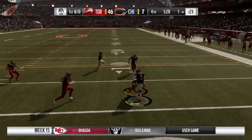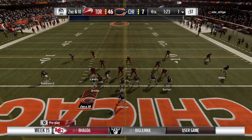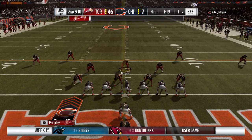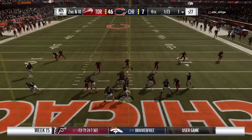Concentration has got to be there, and he's got to understand how much time he has to take care of a play. And maybe his clock is off just a little bit. No gain there on the completion. 2nd and 10. Well, that was a simple throw and catch, but even with that completion, 0 yards gained. So they're behind schedule on down and distance.